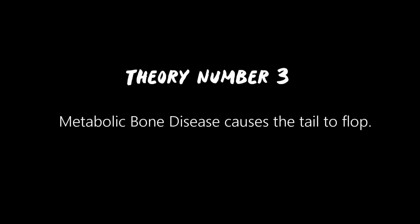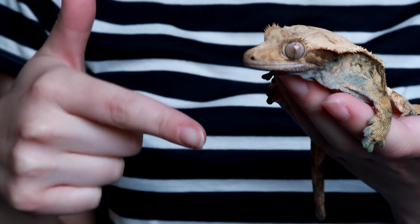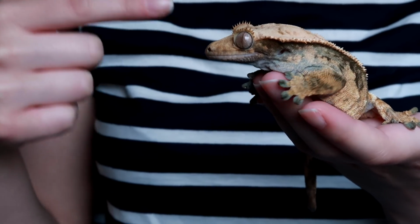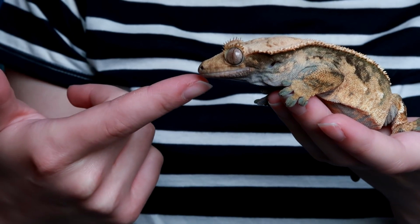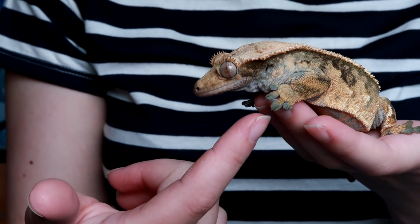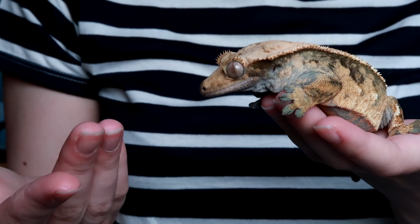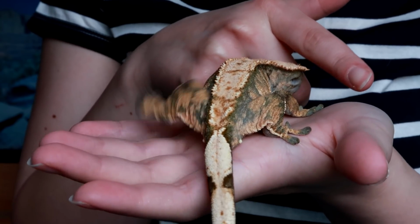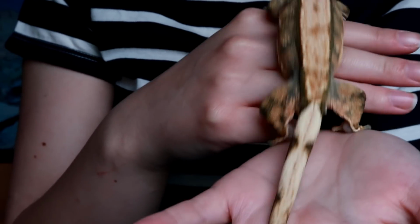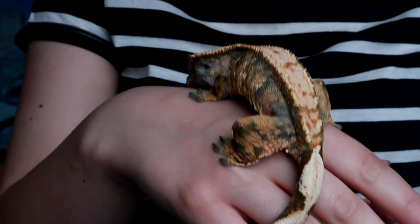There is another theory. This one isn't as reliable as the others, but it's certainly somewhat plausible, and that is MBD, metabolic bone disease. The only problem with the MBD theory is this will usually affect the entire skeletal system, usually starting off with like a spongy jaw or bendy, disfigured legs, whereas a lot of reports of floppy tail syndrome actually only see issues in the tailbone and the pelvis. And the geckos that are affected are usually on diets that contain all the nutrients and minerals they require.